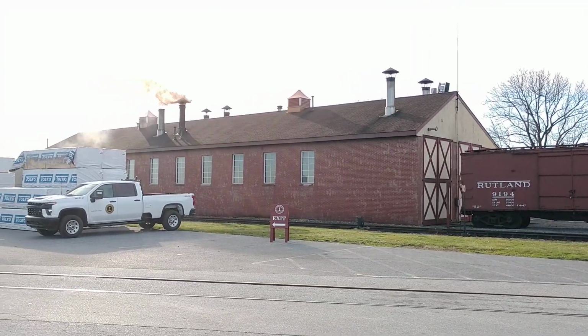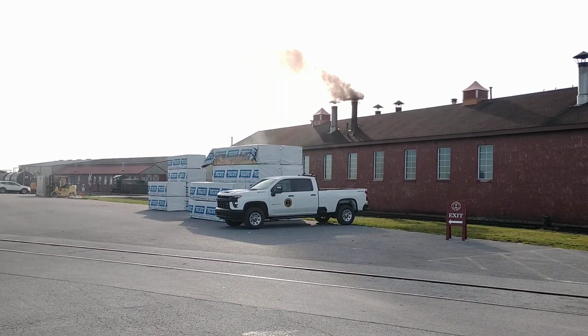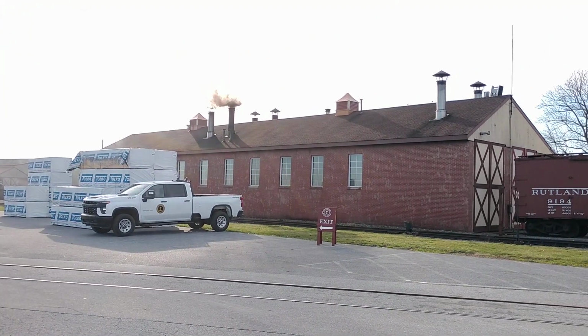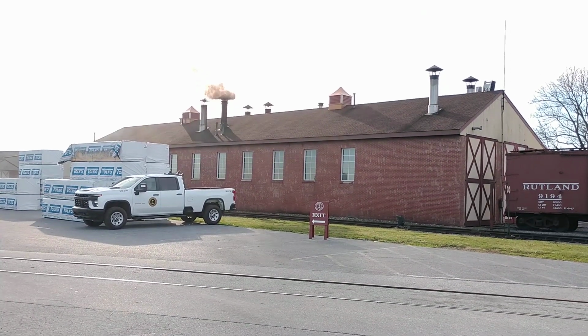Norfolk and Western, number 475, is smoking inside already, getting ready for the excursions today. Technically, she's been smoking all night. She ran an excursion last night, and they don't completely put them out, so they'd be ready for Saturday morning.